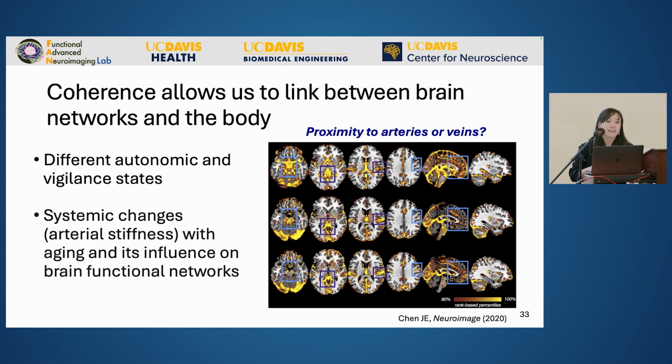And then finally, in the health-related aspect, this is important to understand because as we age, it's obviously not just our brain that changes. Our systemic changes in physiology, like your arteries in the periphery, also tend to get stiffer. And what kind of impact does that have through heartbeat on your brain functions? I think this is an avenue to study the brain and body link from a non-invasive imaging perspective.